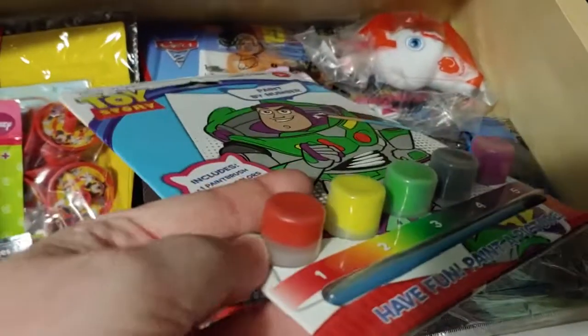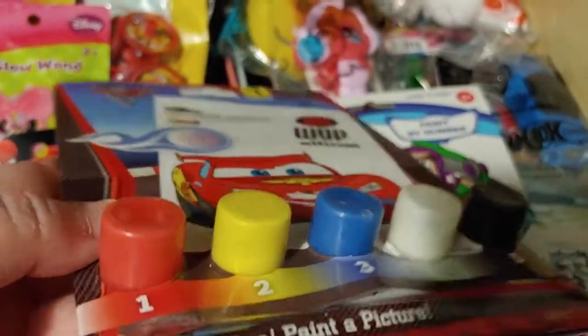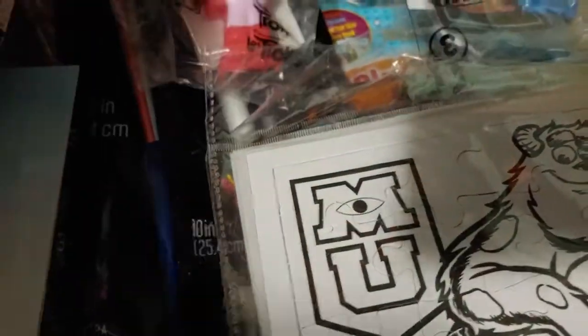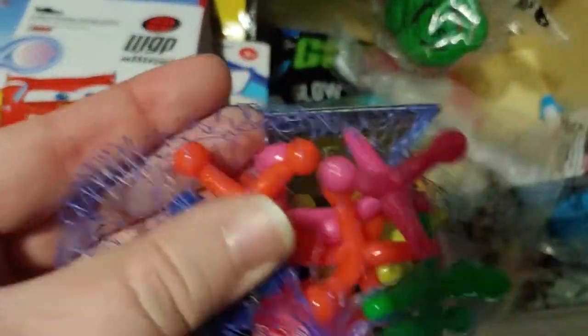Like these have liquid in it, so I would not be able to send those because you can't send anything liquid. But yeah, look at all these kids' toys. So you could do Jacks. I got this thing of Jacks that you could send. And they're not spiky. These are squishy plastic, so they won't hurt anyone.